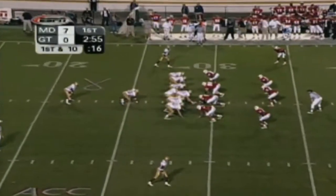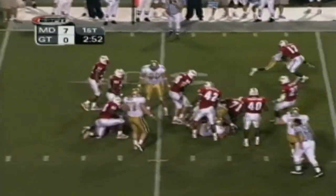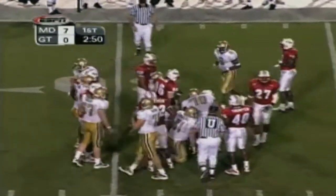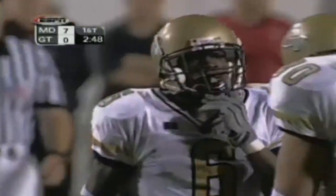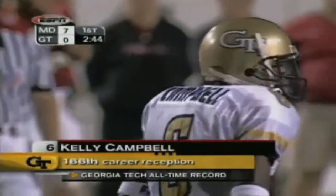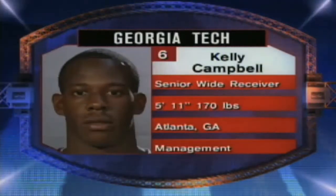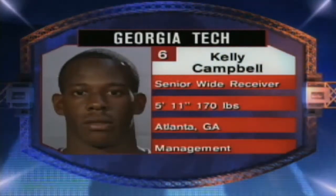And that made Kelly Campbell the all-time pass catcher in Georgia Tech history. First down run up front with Burns for a few to the 32-yard line. Kelly Campbell with that reception passes Harvey Middleton, all-time record holder at Georgia Tech. The senior from Atlanta who has really emerged as his two years have gone on.